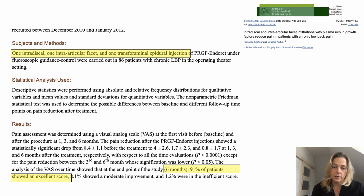And this is a study that you could criticize for a lot of things, but the concept, I think, is pretty genius. Kirchner injected not only an individual target. He put the PRP intradiscal, in the facet, and also transforaminally. And his outcomes are way better than anything else you find in the PRP literature. They are close to the Prolo literature, though. So what he found at 6 months, 90% of the patients showed excellent score. And I genuinely believe it. I think with this concept of tensegrity, you get those good outcomes.